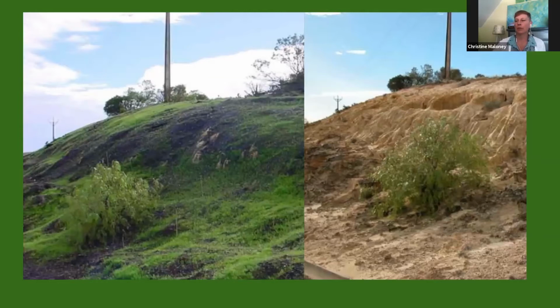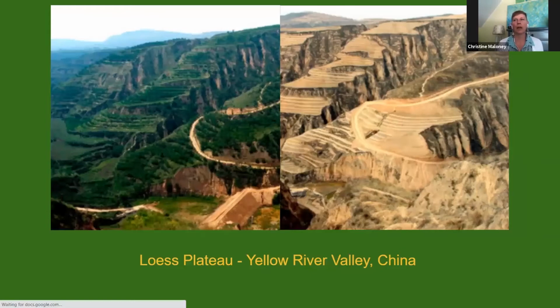So if we go to the next slide, this next one is even more astounding. This is the Loess Plateau in China. Over the decades of constant animal grazing and farming, on the left-hand side or the right-hand side, you can see the Loess Plateau before any restoration was done on it. And it was arid, it was dry, the soil was depleted, erosion was horrific. Once they started instituting permaculture principles and started re-enriching the soil with compost, life returns.